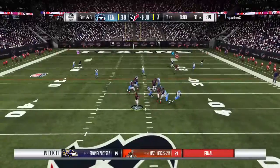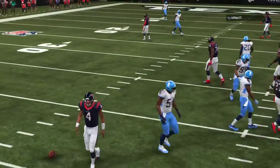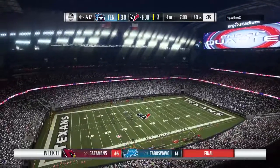From the gun, here's Watson. And he's going to be taken down. They sack him on what will be the final play of quarter number 3. And this is a blowout so far as we get set for the 4th quarter.